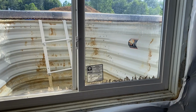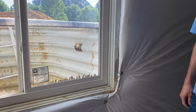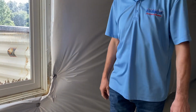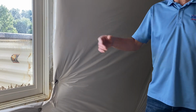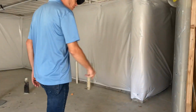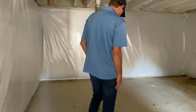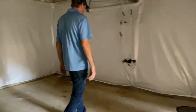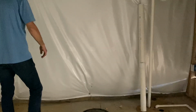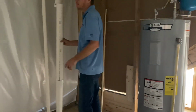Normally the windows are under the ground, that's what we do, but back here we had to keep them up higher because of the groundwater. We had to make sure we stayed a certain amount of feet away from it. So, as you can see, there's no water or anything like that down here. That may look wet over there, but it's just because the water was just turned on 2 days ago. This will be hooked up.